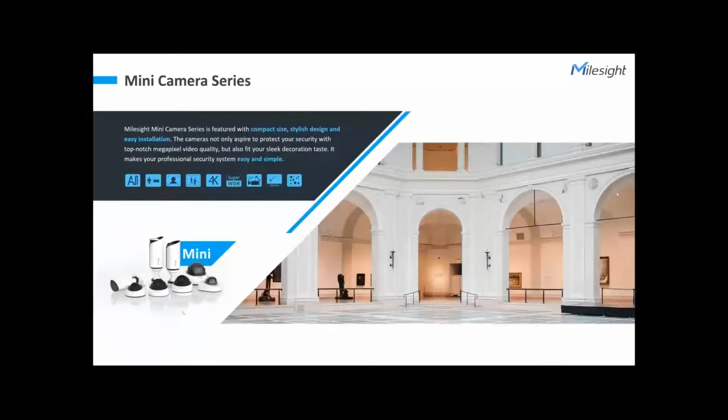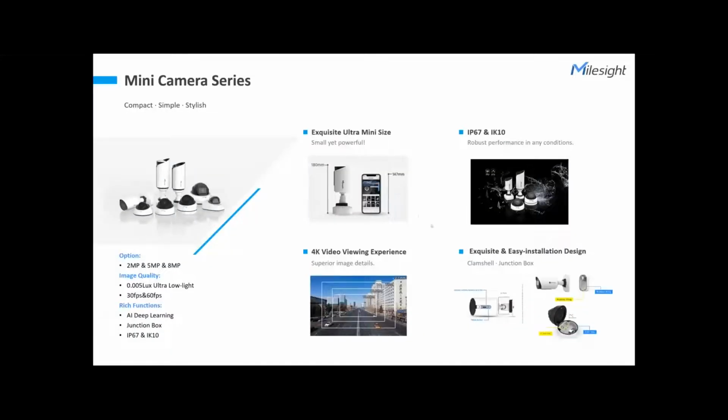So the mini series is not necessarily covert, but has tiny form factors that lend themselves to places like this museum, where there are not a lot of intrusive camera-looking devices on the walls and things like that. So this is the mini series. This one is exciting. This is a bullet or box kind of camera, but look at it, it's the size of a cell phone in terms of height. So these things are quite small.